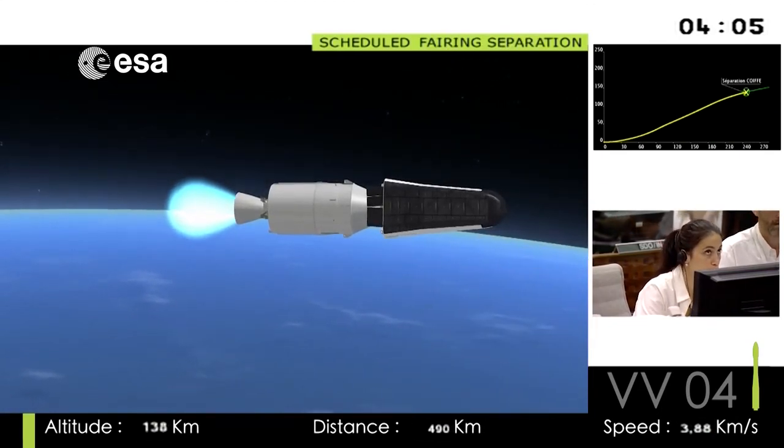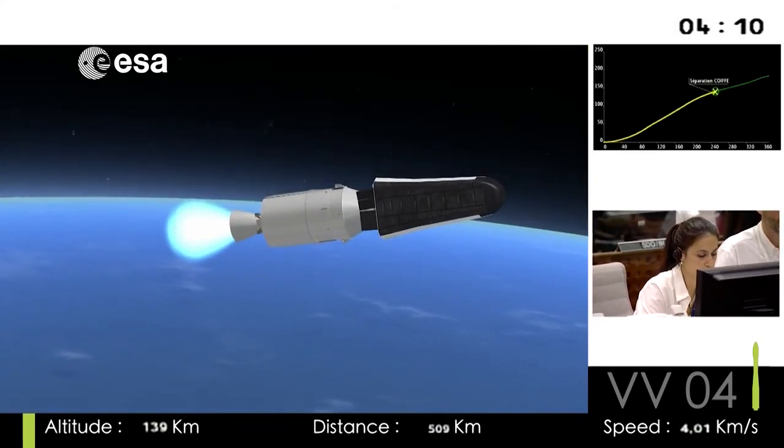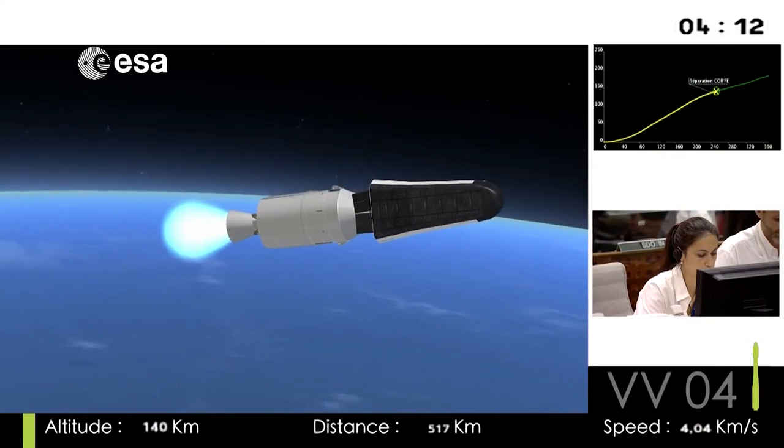The DDO has just called out the ignition of the third stage, and there you saw the separation of the fairing, revealing the reentry demonstrator to the elements.